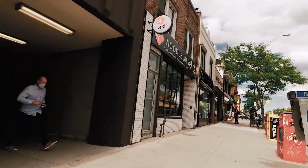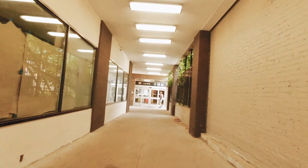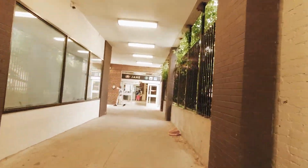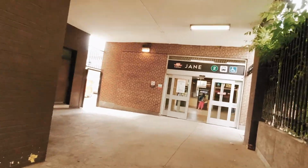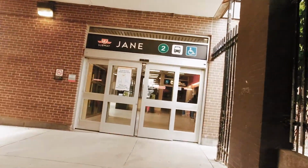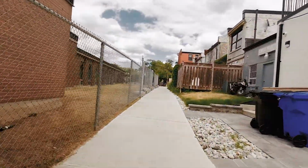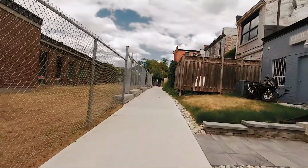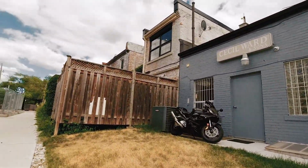It's the entrance to the subway, isn't it? Yeah. Let's check this out. Let's go through here and come out through the other side. I like to take the side alleyways. You always find interesting stuff like this. This is a cool shot here of the back of the buildings.